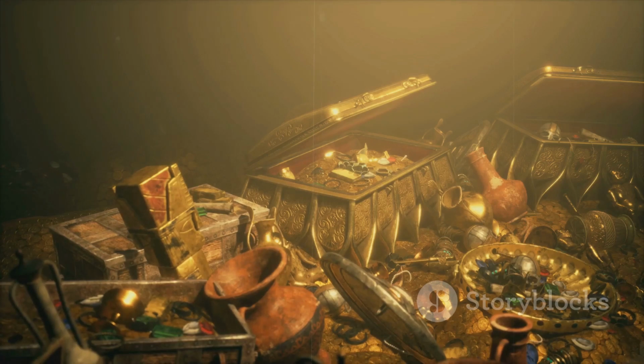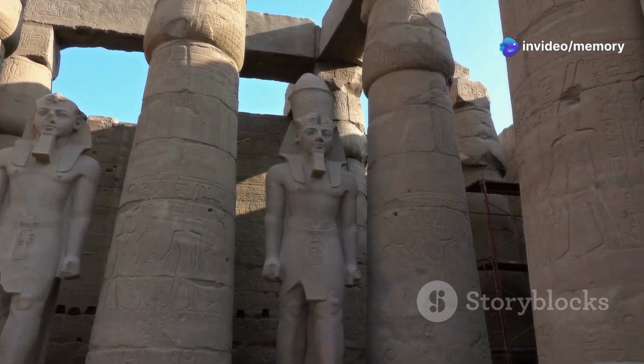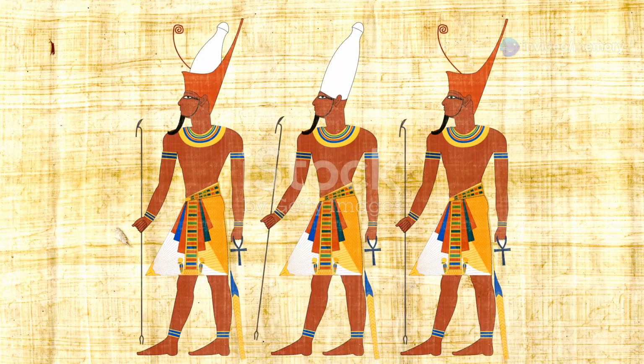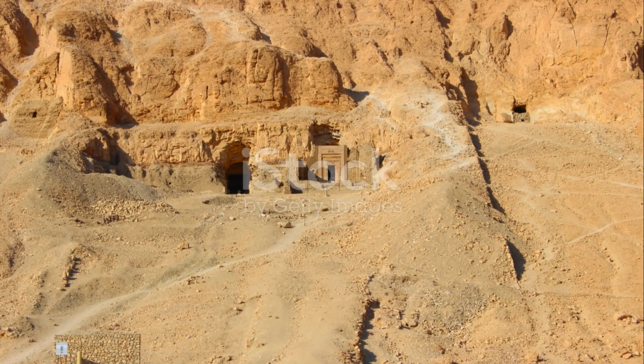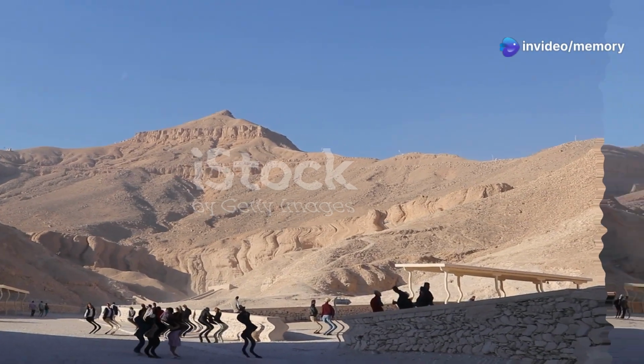The discovery of these treasures continues to captivate the world, offering a glimpse into the opulence and grandeur of a civilization that has fascinated humanity for centuries. As we journey beyond the treasures of the pharaohs, we find ourselves in the Valley of the Kings, a place shrouded in mystery and majesty.